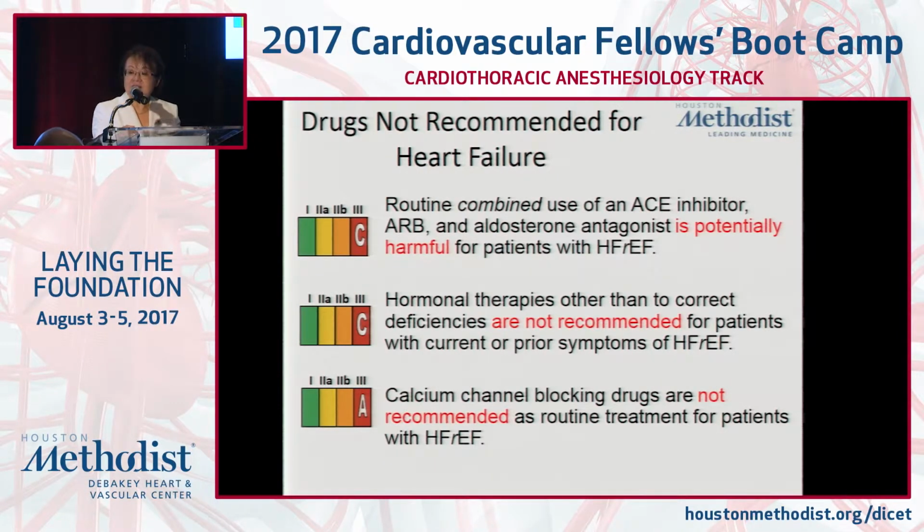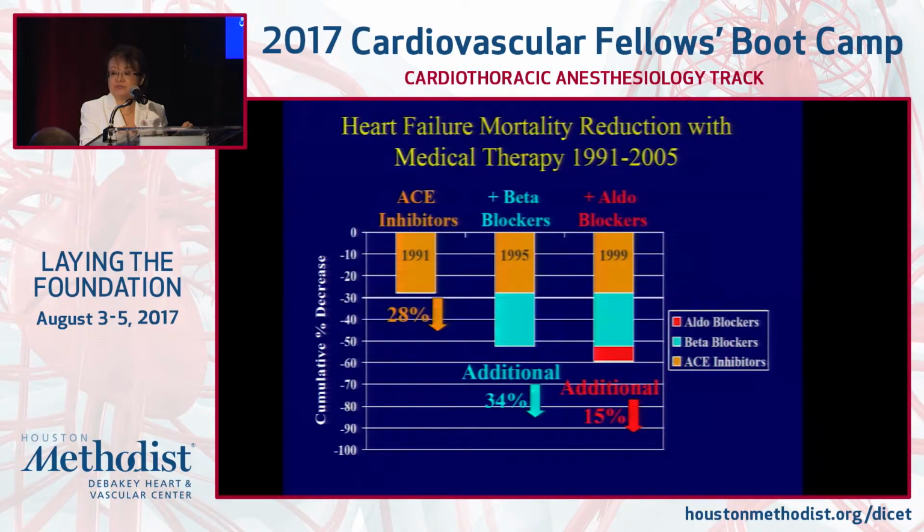The drugs that are not recommended for heart failure include, again, utilizing the ACE, ARB, and aldosterone antagonists together, and hormonal therapies beyond what you need to correct deficiencies, not recommended, and calcium channel blockers, especially verapamil, those that can decrease cardiac output, and are not recommended in those with heart failure and reduced ejection fraction.